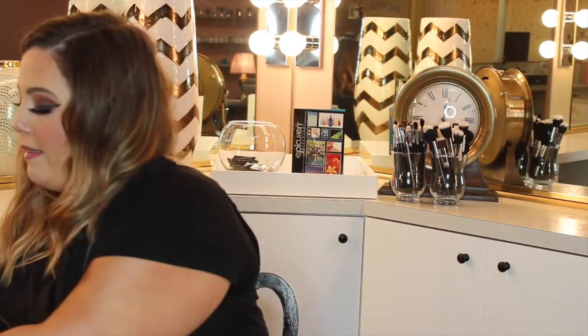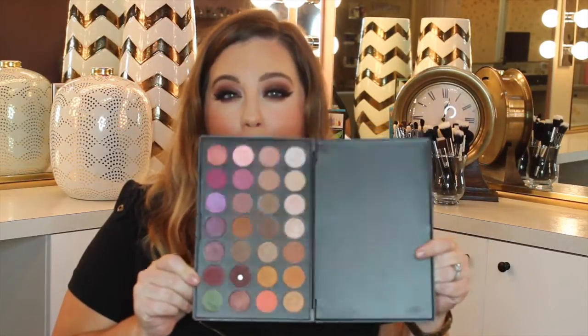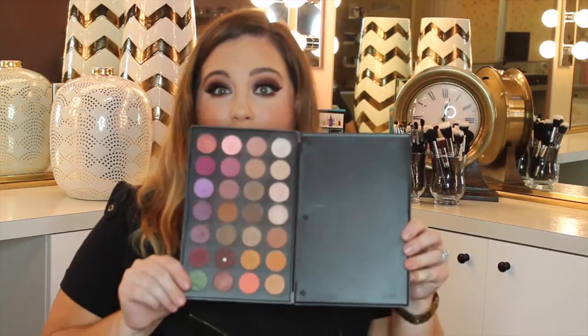And then Morphe. Morphe is another really great product line. This whole palette, this is the Jaclyn Hill palette. This one in particular is not available anymore, but they just came out with one, I think it's the 350. There are so many great Morphe palettes available, and for the most part, they're pretty good. Some are more pigmented than others, but I think this entire thing was like $28-ish, so it's like $1 a shadow.